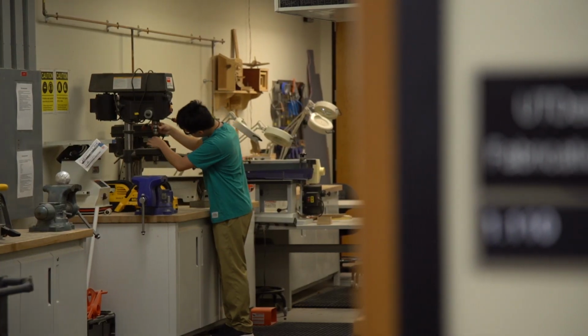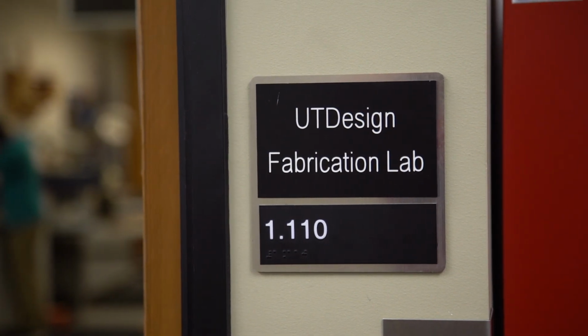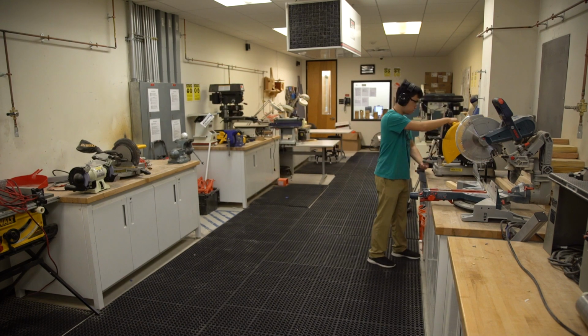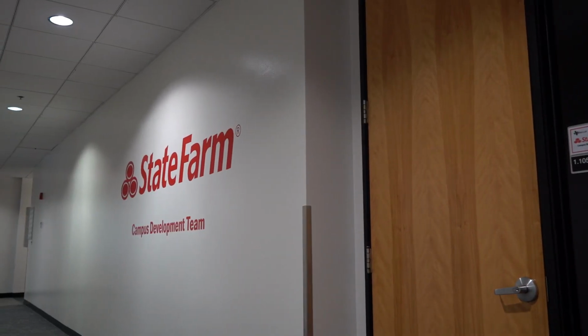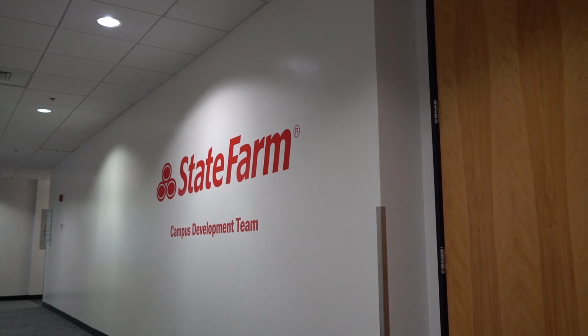Students can create early prototypes of their solutions in the fabrication shop using wood, foam, plastics, and metals. They are trained in the use of power equipment. State Farm employs UT Dallas students right here in the UTDesign studio.